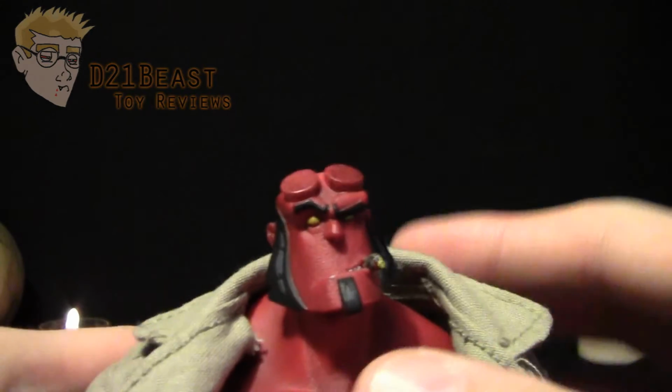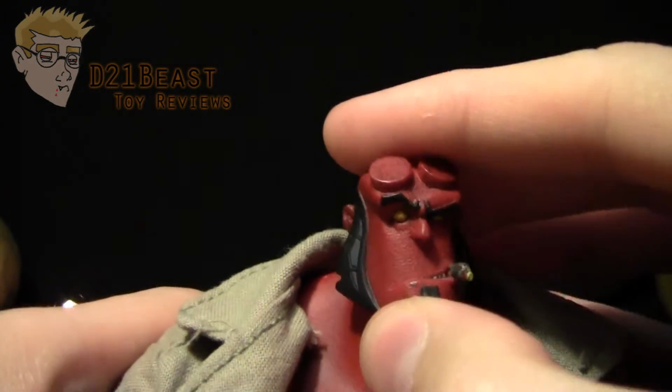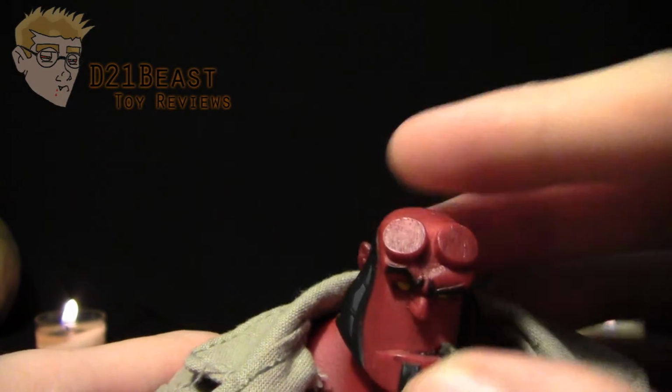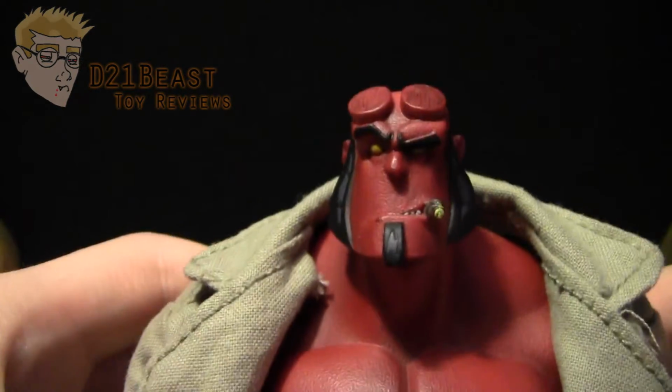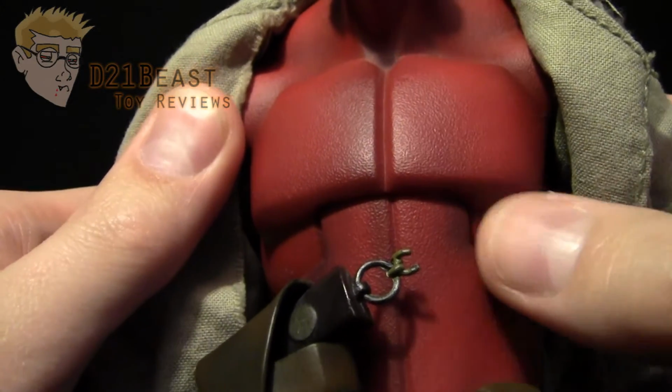Let's go ahead and get started by taking a look at the paintwork and sculpting on this figure. The first thing we see is that this Hellboy figure has a cigar sculpted in his mouth, which is great. He's got some teeth sculpted in there, and some paint variation on the sideburns and on his chin, on the soul patch. He's got some paint shading on the horns, as you can see here in the little cracks. As we come down the figure, the paint shading continues on his body, around his musculature, and around the joints of the figure.